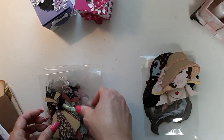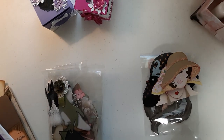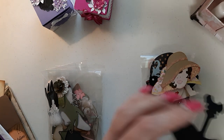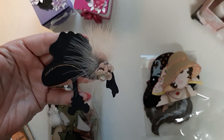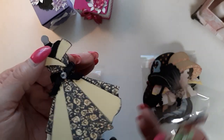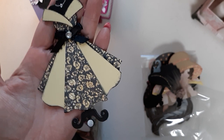Look. Oh, Carol. And then, guys, look at this. She cut... Let me open this up. I don't want to mess up that feather at the top. Look at what she paper pieced for me. Okay. There's a little hat rack. Look, our little hat stand. How cute. But look at these dresses. Look how dimensional. Isn't that beautiful? Do you see that? So, so pretty.